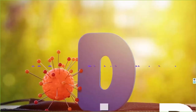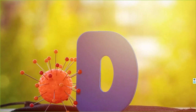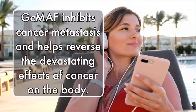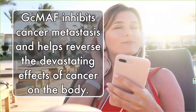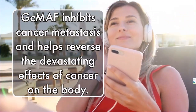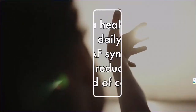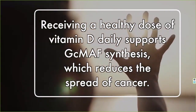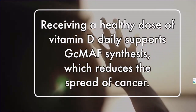Number 2, vitamin D. Vitamin D is critical to the production of a cancer-fighting protein called GC-MAF, which inhibits cancer metastasis or spreading and even has the capability to reverse the devastating effects of cancer on the body. Receiving a healthy dose of vitamin D every day supports the synthesis or the production of GC-MAF, and therefore it shuts down pro-cancer receptors and enzymes that encourage cancer to spread. Try to get at least 10 minutes of sun exposure every day.